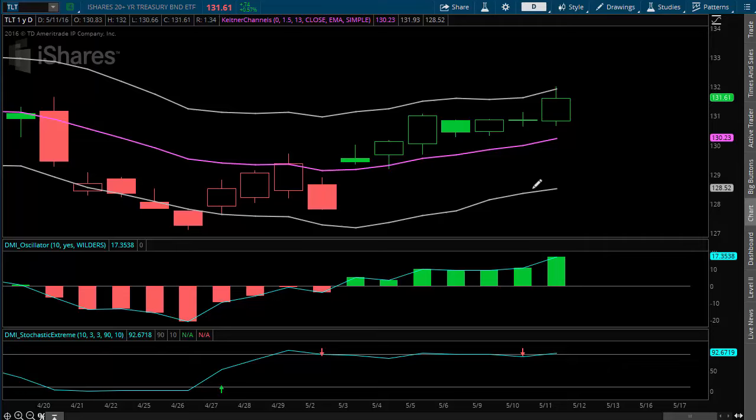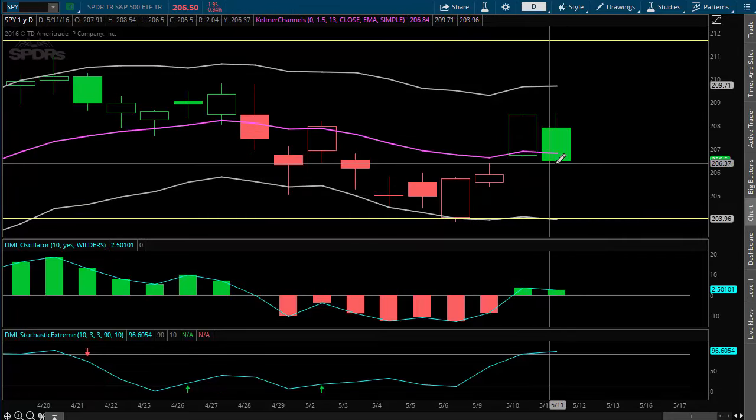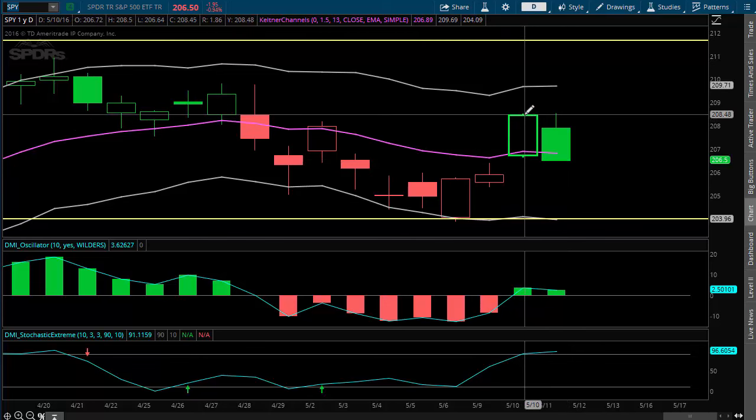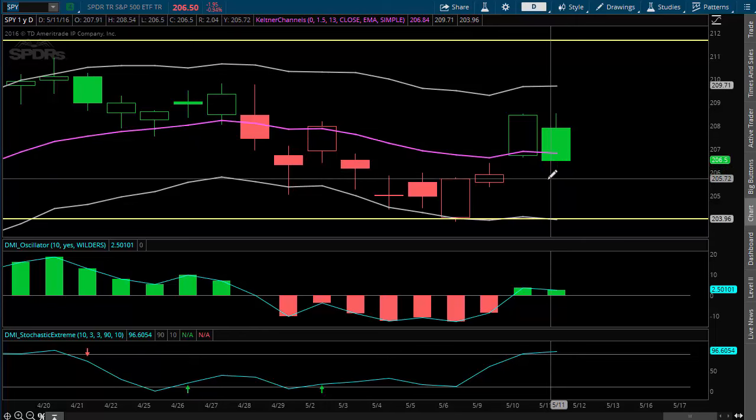Now, did I know that it was going to do this? This is, I think, a result of some earnings misses. But I just want to look at this candle. Closed on the highs, gap down, took out the other candle. Haven't even gotten a gap fill yet.